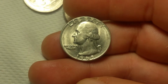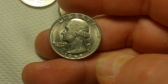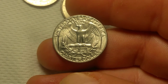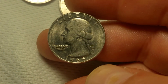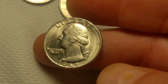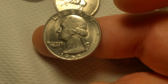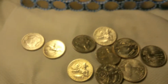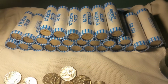And I do believe this 65 here, it's in amazing shape for its age. It's probably the best 65 I found in circulation. Both sides, actually. And I do believe this might have the DDO and DDR. And like I said, I'll do a little more research on them, and I'll make a separate video if they are, just to explain what to look for. That thing is beautiful. So, that being said, quarters done. Let's jump into some nickels.